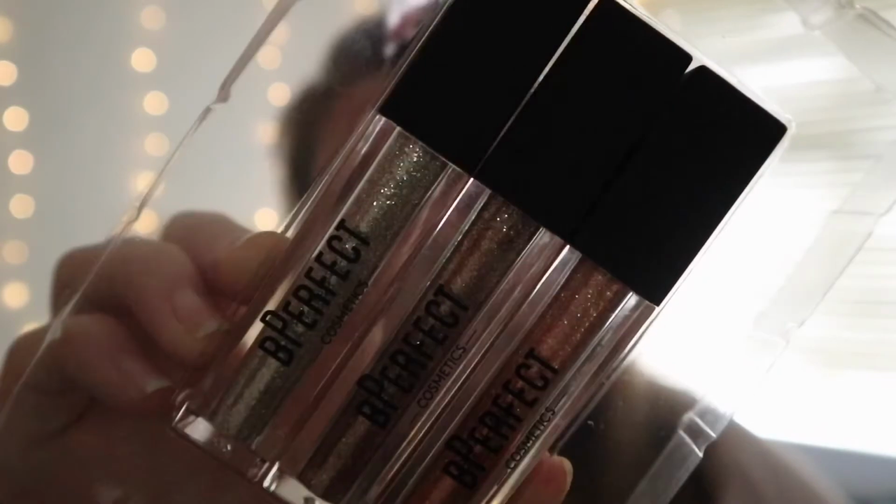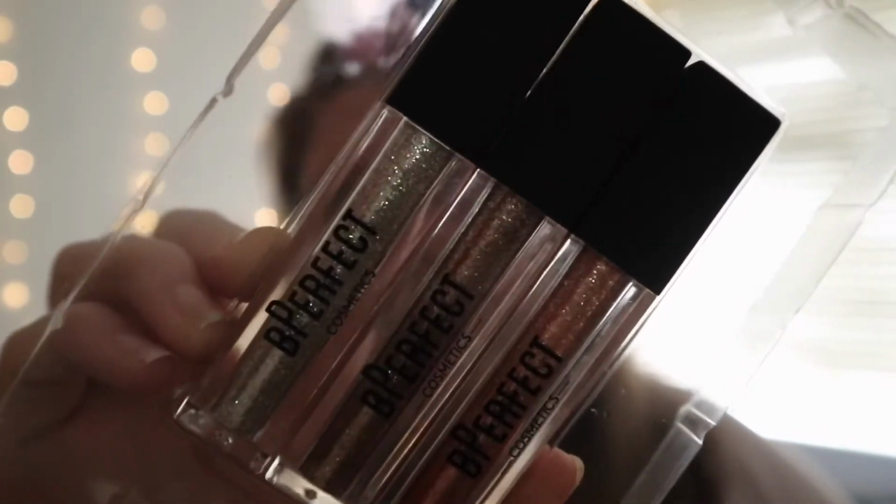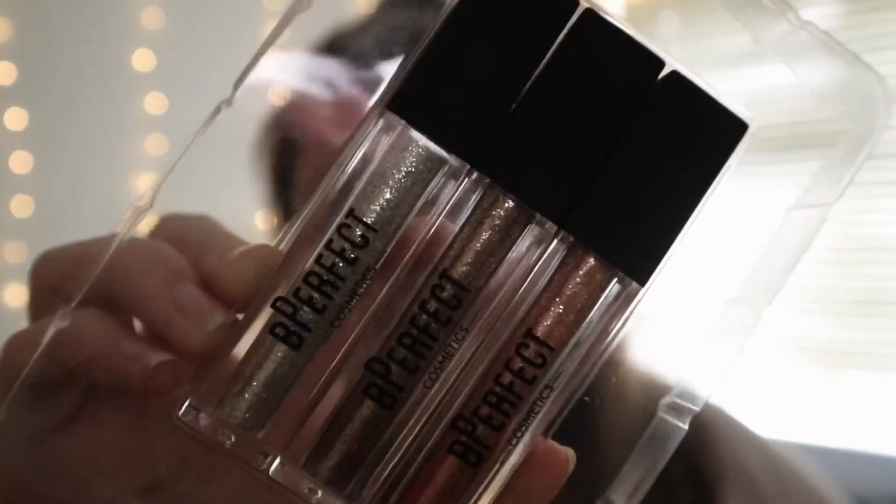So this is the Bperfect Glamour Glitter Liquid Eyeshadow, and these are the most glittery liquid eyeshadows I've ever seen. So you get 3 in this pack, and they are so glittery. I just love it. So you get the shades Stars, which is this one. This is beautiful. It's coming off more silver on camera. It is more gold in normal light.